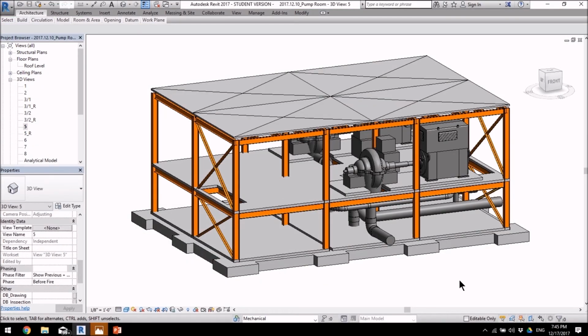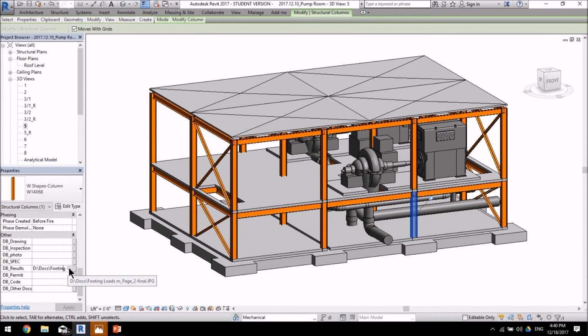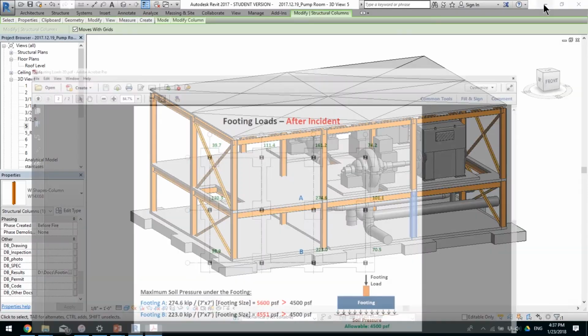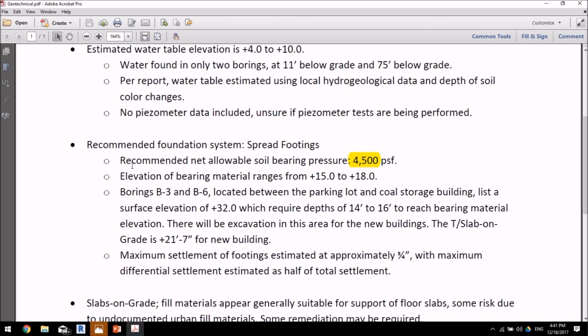So, according to the analysis, we can deduce that the settlement of the footing from this building before the fire incident was very unlikely. When these two columns buckled as the direct result of the fire incident, according to the analysis result, we get 5,600 pounds per square foot as the pressure on the soil under column A and 4,551 pounds per square foot as the pressure on soil under column B, both higher than 4,500 pounds per square foot, which is the recommended soil bearing pressure according to our geotechnical report.